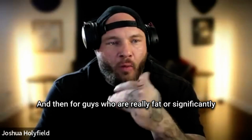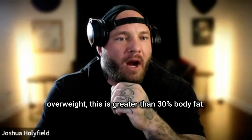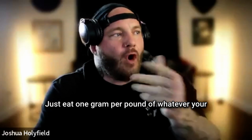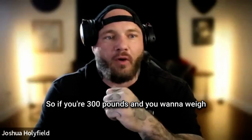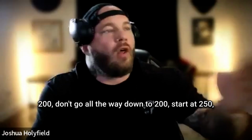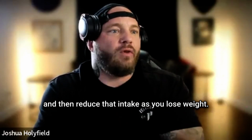And then for guys who are really fat or significantly overweight, this is greater than 30% body fat, just eat 1 gram per pound of whatever your target weight is within a 50-pound tolerance. So if you're 300 pounds and you want to weigh 200, don't go all the way down to 200. Start at 250 and then reduce that intake as you lose weight.